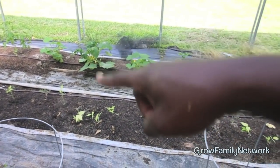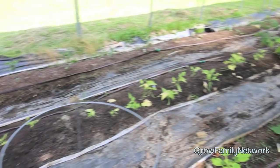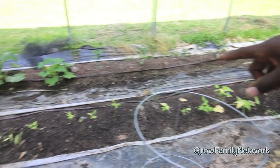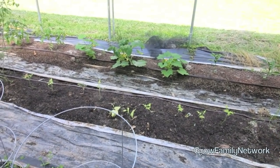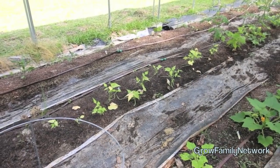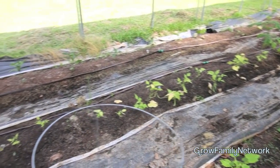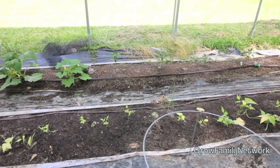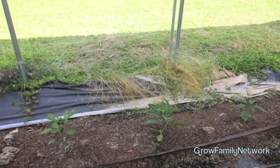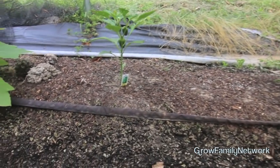Right here was the only spot in the whole high tunnel where we had some sort of deficiency. I did a little fish emulsion, I did a little Epsom salt. It kind of greened them up a little bit, if you can see right here. But I think they were already too far gone, so I'm going to plant some more. That's all I can tell you. If it doesn't work, plant some more.